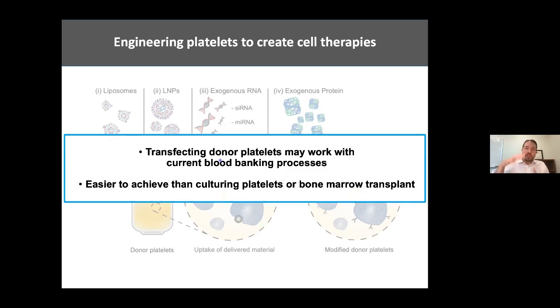We're taking bags of platelets that people have donated, so donor platelets, and we think this is compatible with current blood banking processes at Canadian Blood Services and at blood banks such as Versiti in Milwaukee. We also think this is easier to achieve than culturing platelets, or doing bone marrow transplants to modify platelets. Obviously, you can't do a bone marrow transplant for severe hemorrhage.